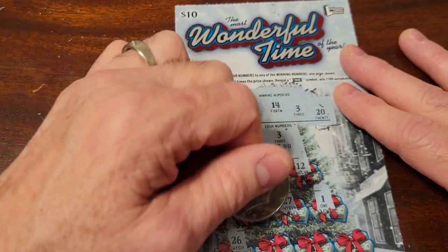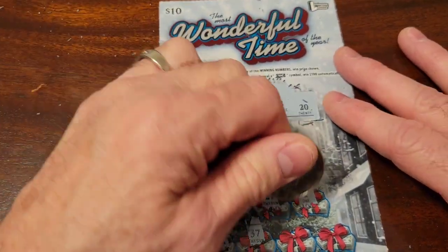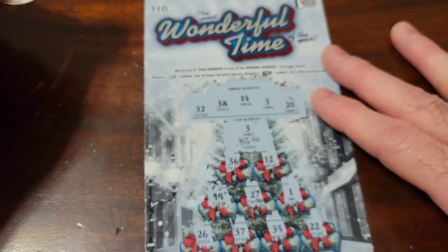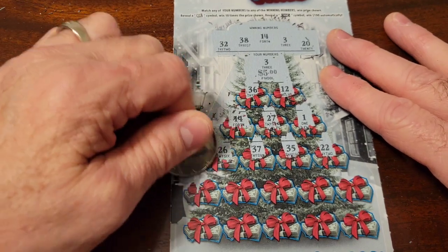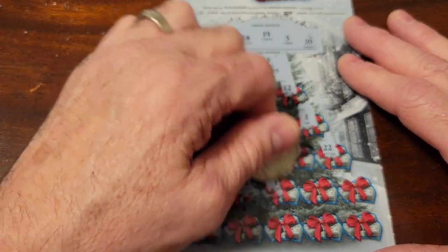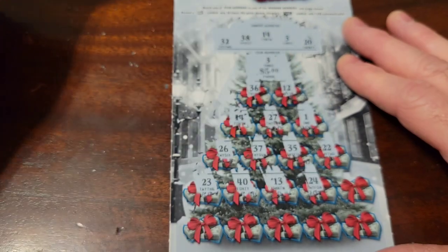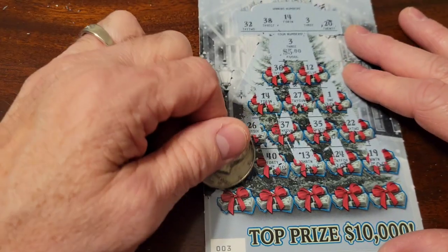26. Do we have that? No, we have 20. 37. No, we have 32 and 38. 35, we do not have. 22, we have 20. Okay. 23. No, we have 20. 40. We definitely don't have that. 13. Lucky 13. No, we have 14. 24. Nope, we have 20. 19. No, we don't have that.